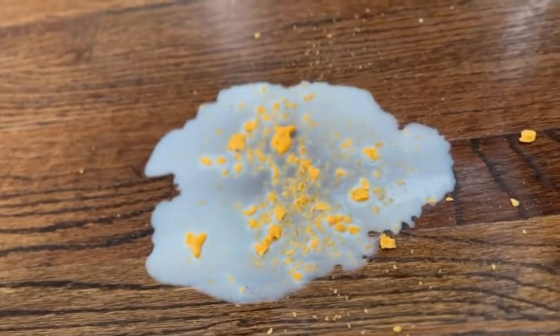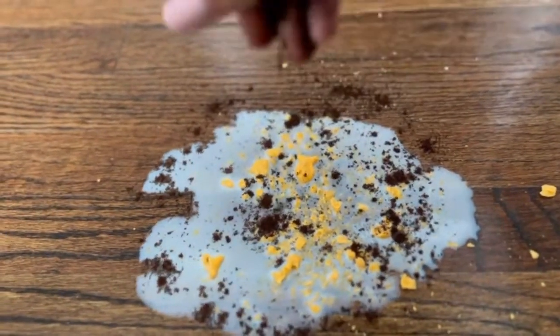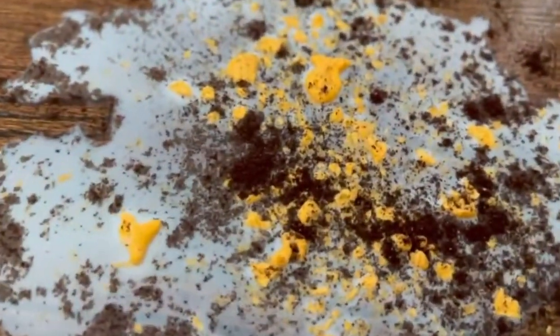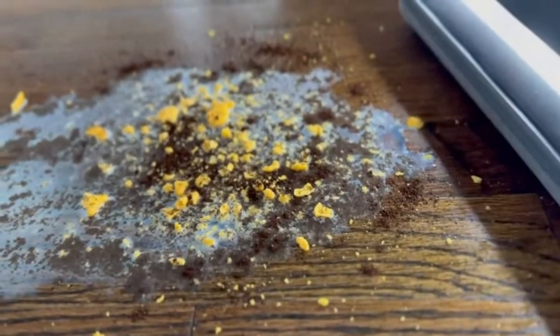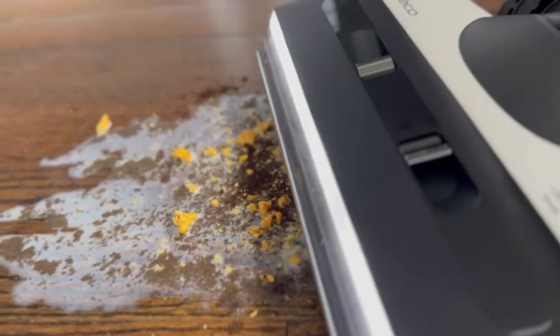So you've got liquid, you've got large pieces, and let's sprinkle in some finely ground coffee just to make things a little better. This thing is a machine of wonders. It is going to just quickly clean everything up. Watch it go. It is no match for the Tinko S7 Pro. It's absolutely amazing and just cleans everything up. Like I said, the one swipe wonder.